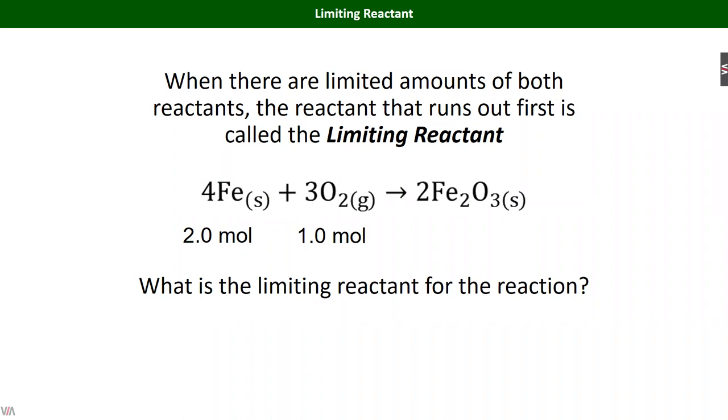You can't just say, well, there's less of it, therefore we run out of it first. To go back to our car analogy, if you're using 4 wheels for every 1 engine, you could have fewer engines and still run out of wheels. Sorry, whatever my analogy was. I'm mixing and matching analogies. It's not usually a good thing.